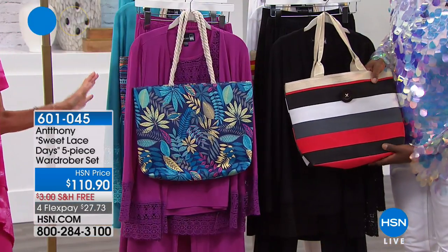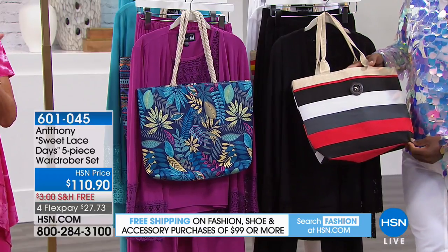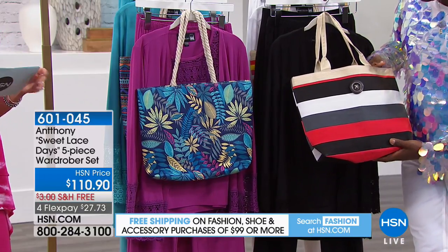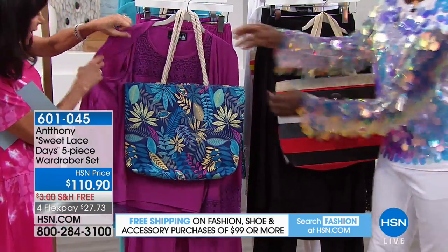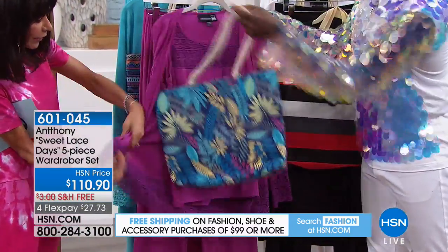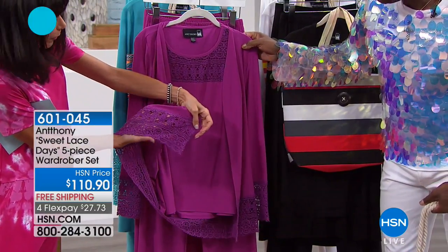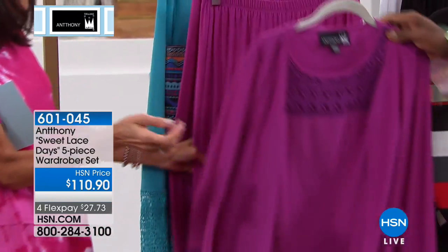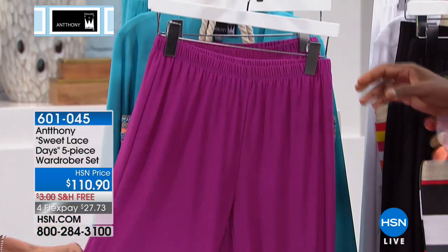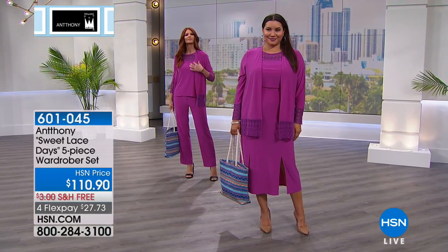So you are getting today 5 different pieces, and we'll go through each one. You are getting the tote, the tank, this gorgeous cardigan, and look at all of the workmanship. This is all beautifully done in crochet, same with around the yoke, and you are getting the pants. And if that's not enough, you're getting the skirt. The car wash skirt. The car wash is back.